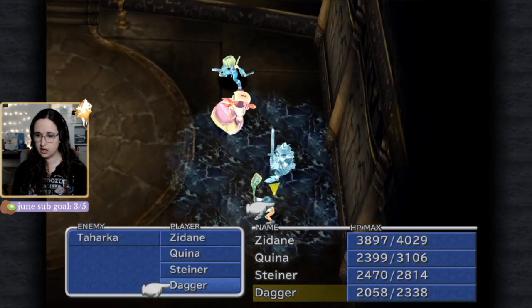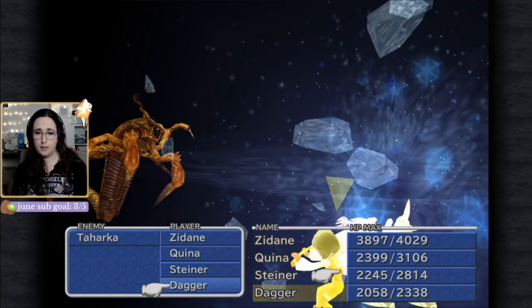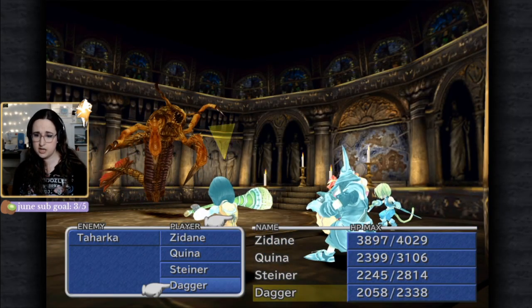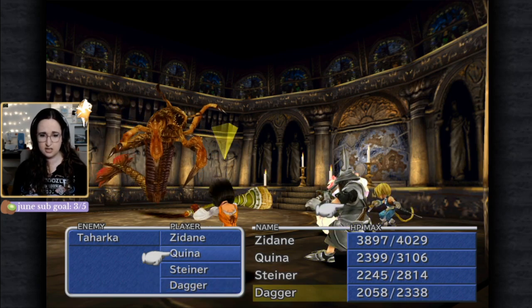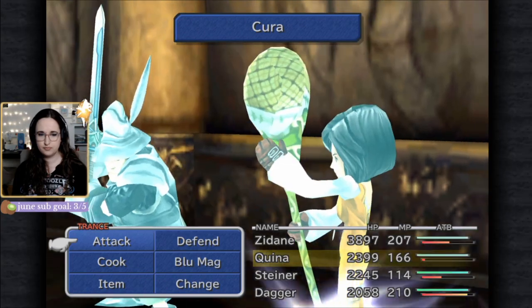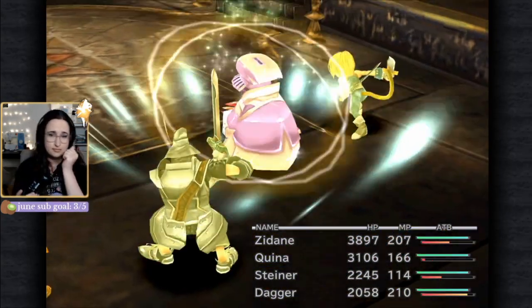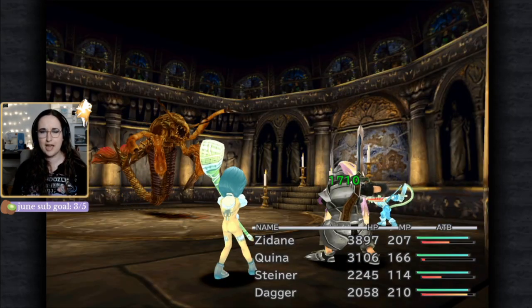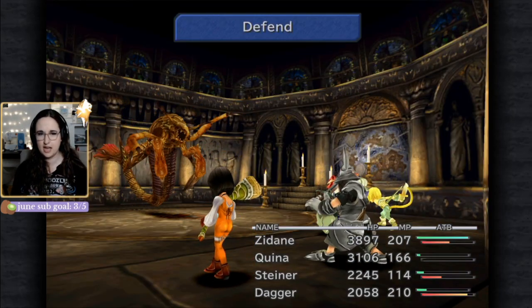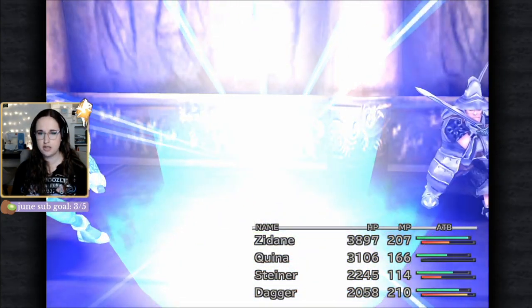Who are we curing? Queena. How long do we think it will take for me to steal everything from this guy? From the large cockroach. How long do we think?